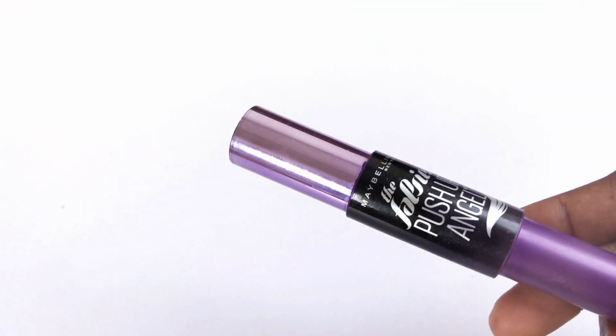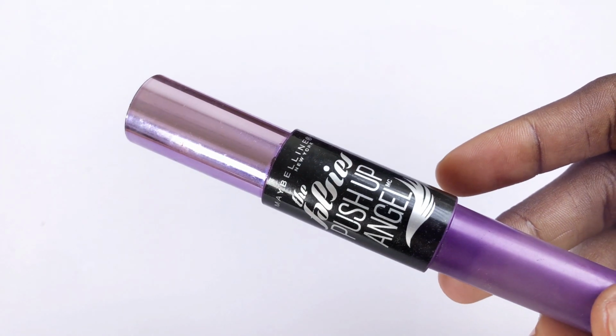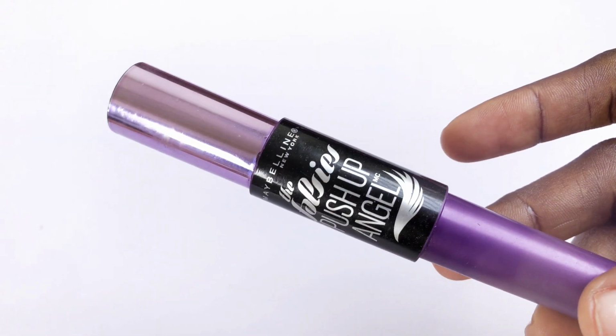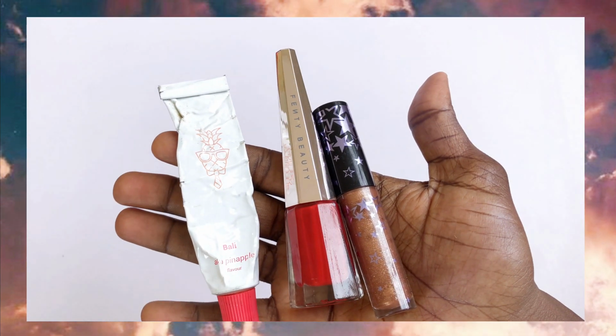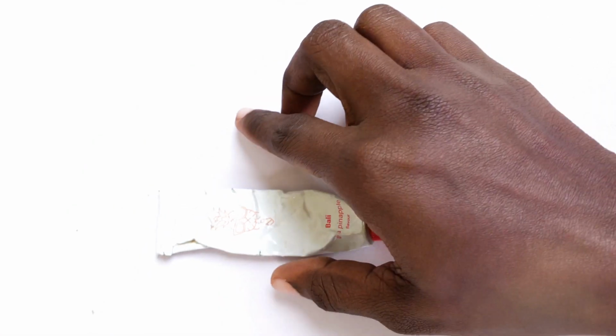I also like to reach out for the Push Up Angel mascara from Maybelline. I love the wand on this mascara because it's really able to pick up those baby lashes that regular mascara wands don't pick up. Next on the list, let's move on to lippies, and I have 3 to share with you guys. Now, as you can see, I'm almost running out.